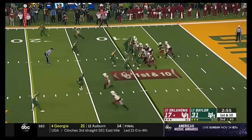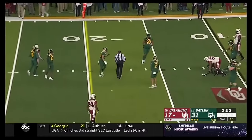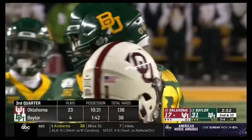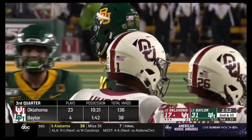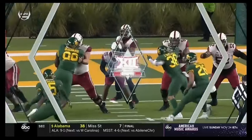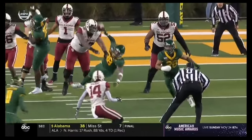First down snap. Hurts, play action. Looks middle, throws middle, deflected. He had Rambo open. But that's the 3rd or 4th time tonight a Baylor defensive lineman has gotten a hand on the ball. Which is wild. I mean, it feels like we haven't had a deflected ball all season until tonight, and all of a sudden it's been pretty common.